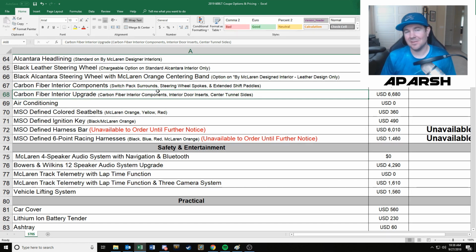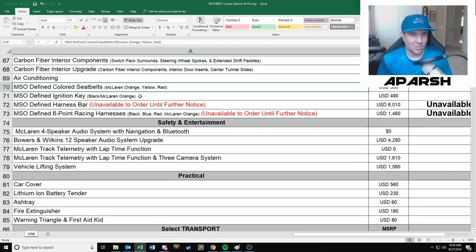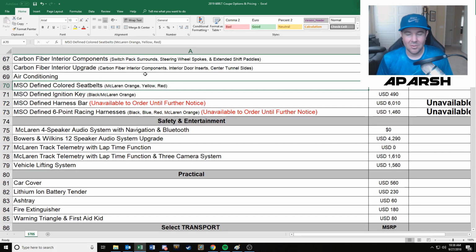I think it's a very smart business concept, or whatever you want to call it, from McLaren. The way that they add all these extra carbon fiber features for people that have the money, I think they probably make a lot of extra profit off of it, and the people that can afford it are glad to pay that money. Air conditioning. I will definitely put air conditioning in my car for $0. Because like I said, I would like to drive it to work. And I live in, well, San Diego is not too hot, but I would still love to have it.